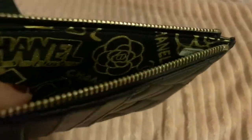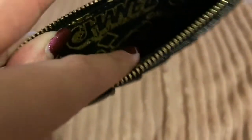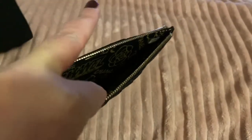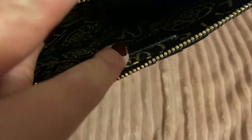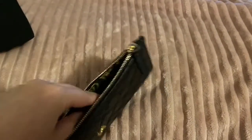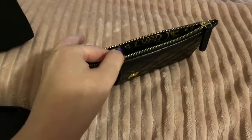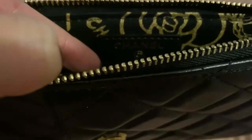And you can see, I don't know if that's the authenticity code, but there's a sticker there. So basically it's all repetitive. It just has the Chanel and the flower, the camellia there. Right here just has the tag. There is no zipper. The interior just has the black leather tag. It just says Chanel, and it has the little CC logo there.